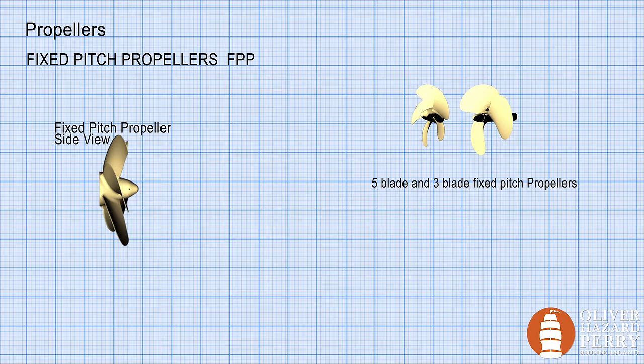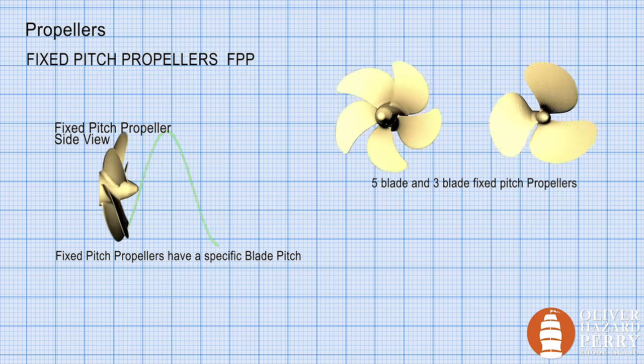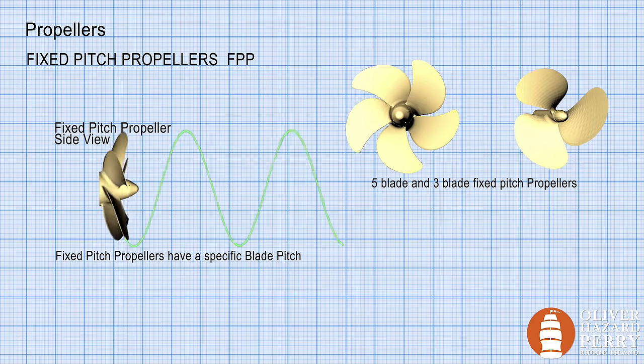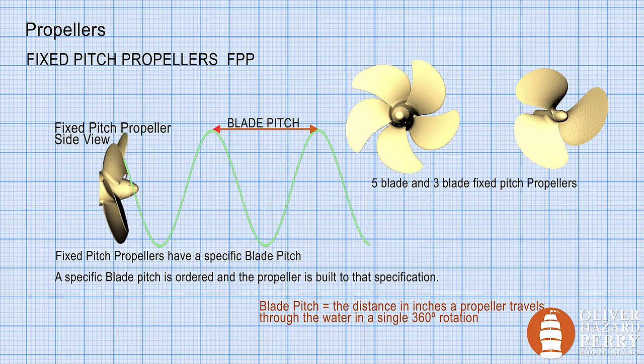The blades on a fixed pitch propeller are permanently attached to the hub at the center of the propeller. The pitch of the blade is permanently fixed and cannot be changed during operation. The blade pitch of a propeller can be defined as the displacement that a propeller makes for every full revolution of 360 degrees, assuming no slip.